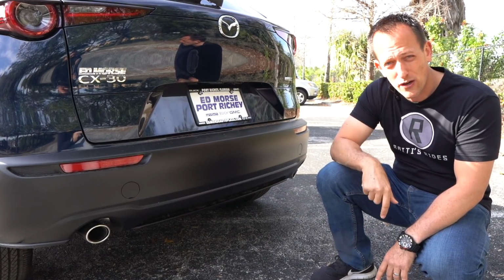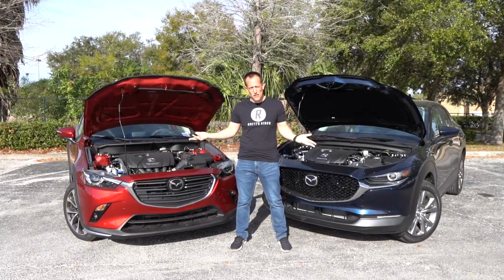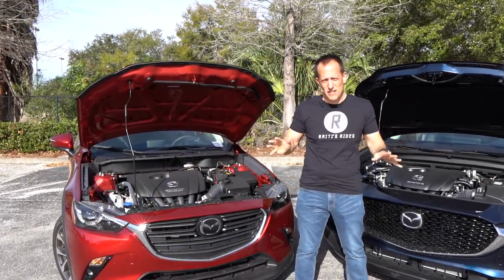Let's go ahead, pop the hoods of these two Mazda SUVs and see how they're different. All right, guys, we got the hoods popped. They do have prop rods, so we're gonna note that on both of these right off the bat.